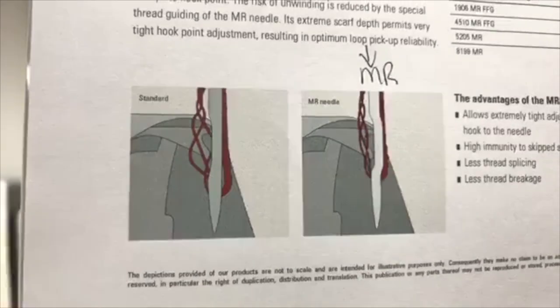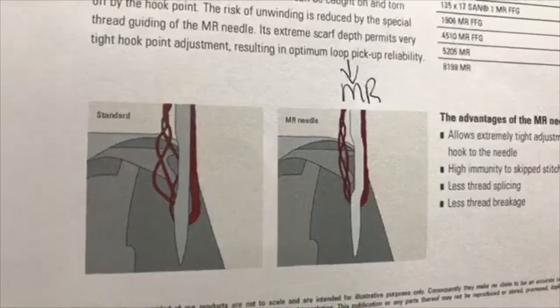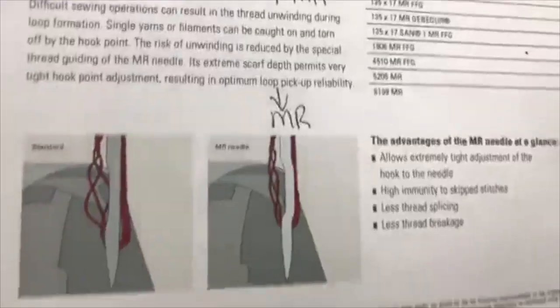And then the next one is pickup. And what the pickup is, basically, it's a bigger scarf, which helps keep the thread from unwinding as much. And I think you have a picture. Right here in the standard, the threads are unwinding a lot more compared to the MR. It's holding them tighter together.